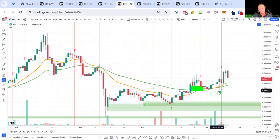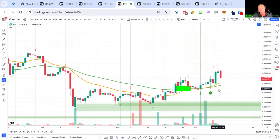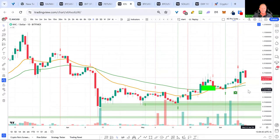So we had a rocket. That's interesting. But yeah, that was kind of a sloppy rocket. Our signal doesn't always quite get it. I like to see the real body on the EMA. I do like the EMAs coming together here. So if we had the EMA ribbon on, they would have been tightening. So nice looking chart.